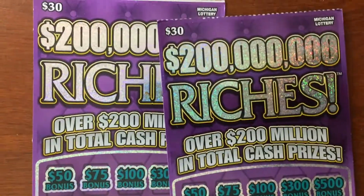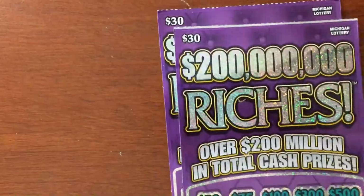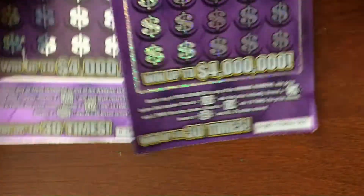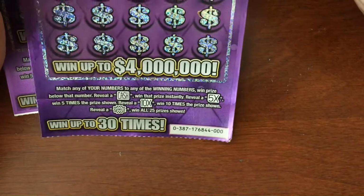All right, fam, Ben Scratching back at it again today with $200 million riches, $30 tickets from the Michigan lottery. We got a ticket that I'm always looking for, number 000. Last one of the reel.